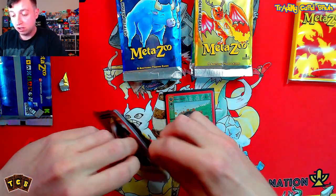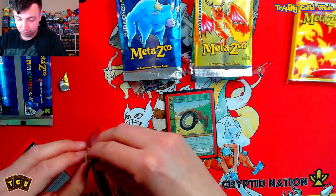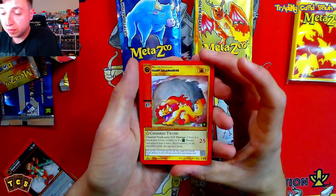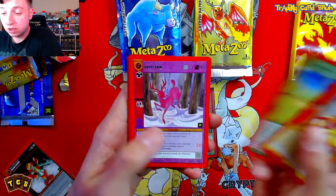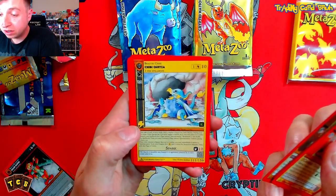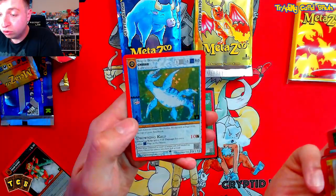Try not to bend the cards. Alright. Giant Salamander. It's a beastie card. Poison Arrow. Ghost Deer. Another beastie. Cactus Cat. Chibi Quazetta. Icy Path, it's a spell. Power Up Green. Ooh, Chessian, that's a foil.